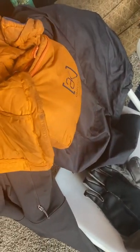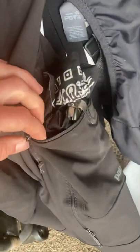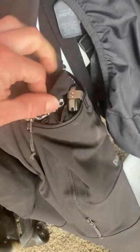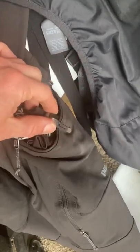I have this packable down puffy that I wear as an insulator, so that's usually packed in my bag. I'm wearing these snow pants. I have my phone in this pocket, and in this other pocket I have a bandana. I usually have fingerless gloves in that pocket as well, and I have my knife. As my outer shell, I was wearing this light windbreaker.